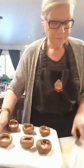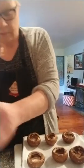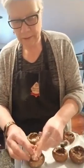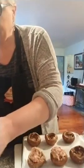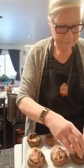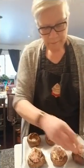Okay. So let's bring our mushroom caps back. And then we'll make the topping. My spoon. Nice amount in each one. You can pile it up pretty high. Get it really stuffed in there. Careful not to break your mushroom. Oops.